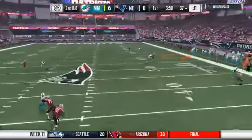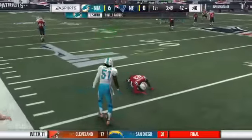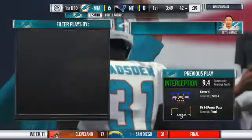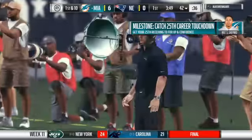Here they come after the quarterback. Is this intercepted? It is. It's intercepted. A great read, and it's picked off. And they will take over possession of the football at their 42-yard line.